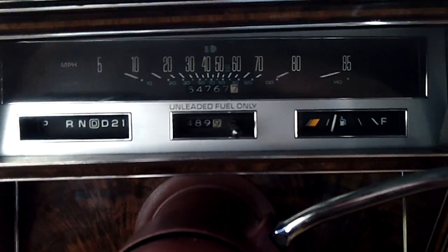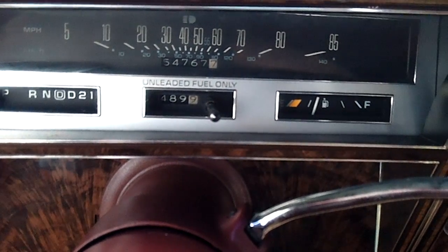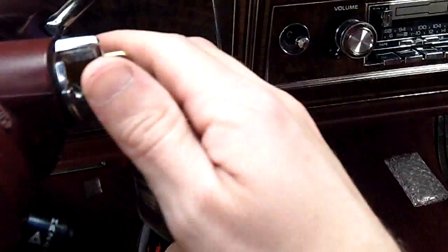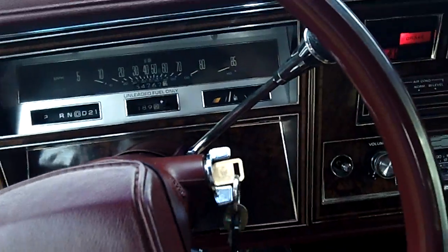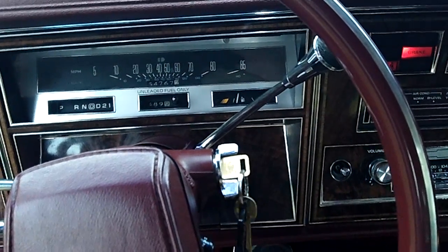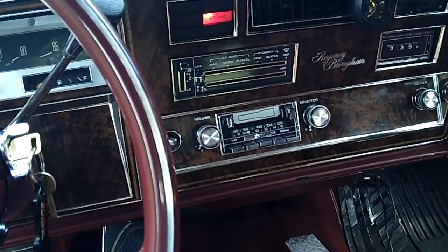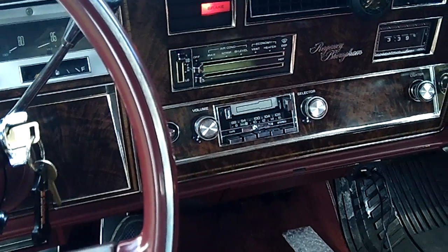So as you can see there, if that'll pick up or not, 54,767 miles. Needs some belts, but that's to be expected. I mean, heck, the car's from 1983, and I'm sure the belts are probably the original.